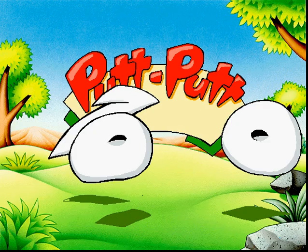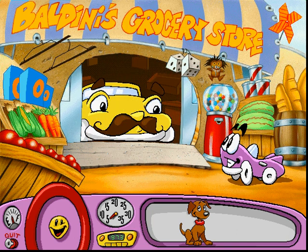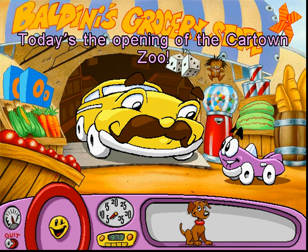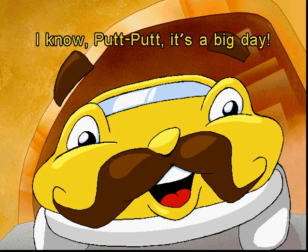This is the first Putt-Putt game to use hand-drawn graphics. This is the 1995 version. I grew up with the 1999 version, but somehow I got the 1995 version instead.